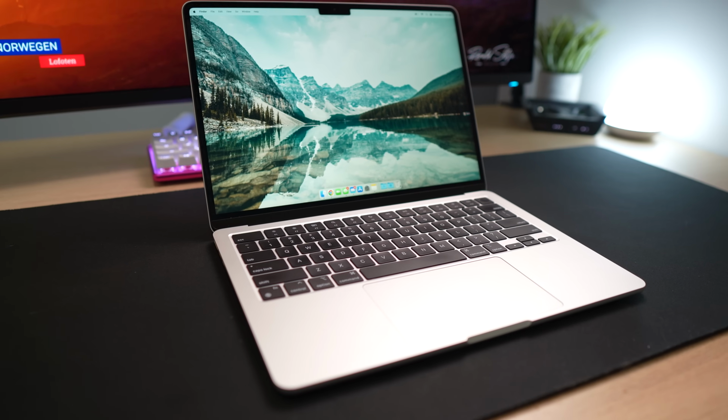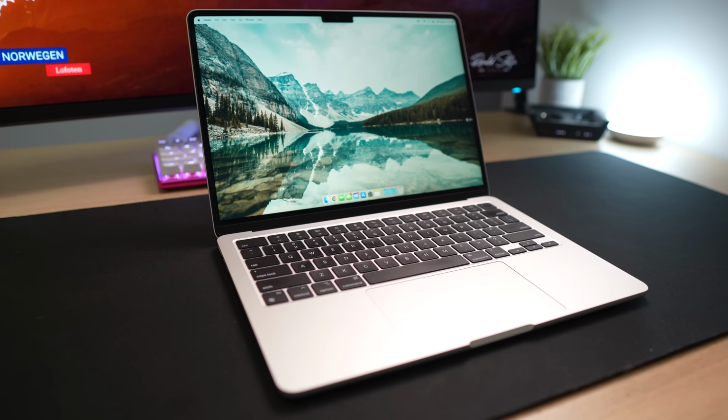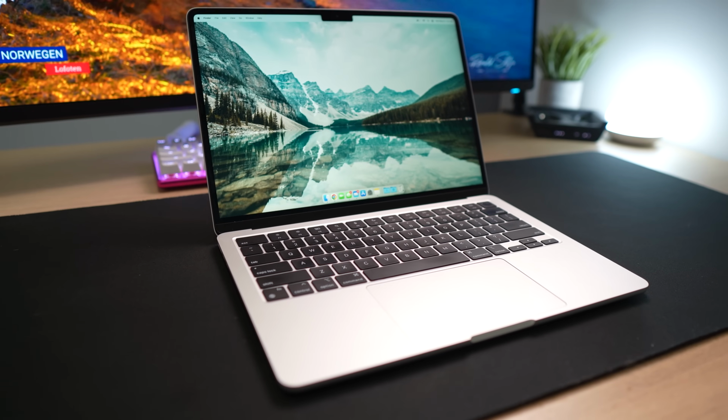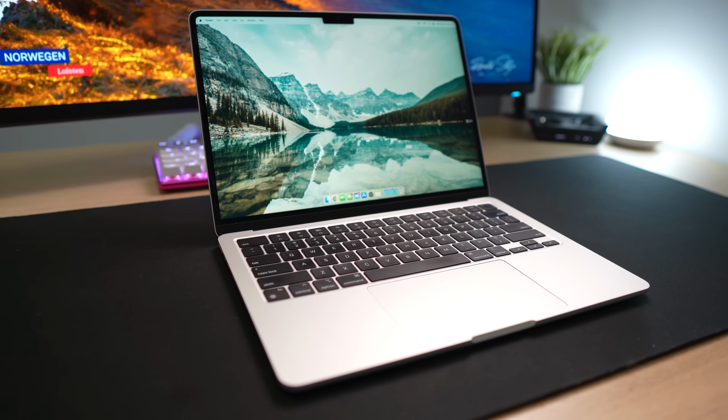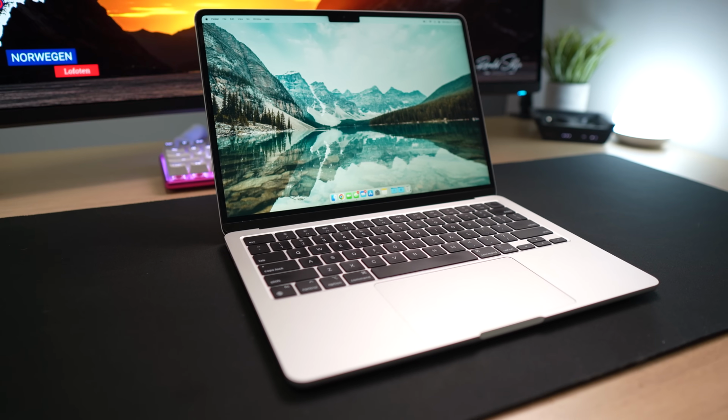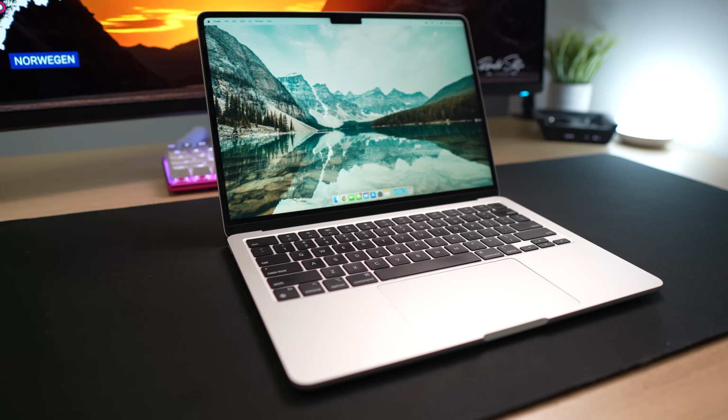I do wish for the M2 Air to overtake the M1 Air though and hit that $999 price point, as I feel like $1,200 is just a big ask for a lot of people, but if you can get this thing with the Apple student discount from Apple or on sale, you won't have any regrets.